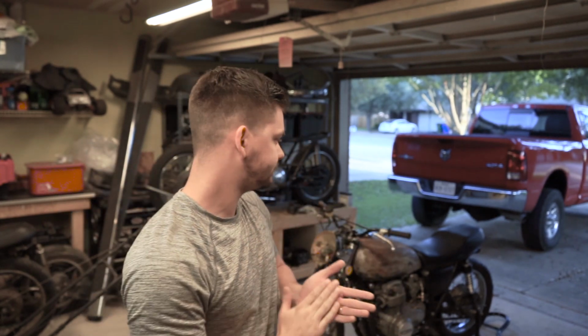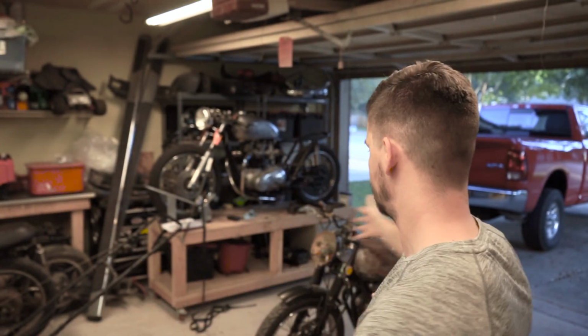It's really encouraging. Next update is on that bike. The maroon CB550 is gone. It is no longer in the garage. I did sell it last week.